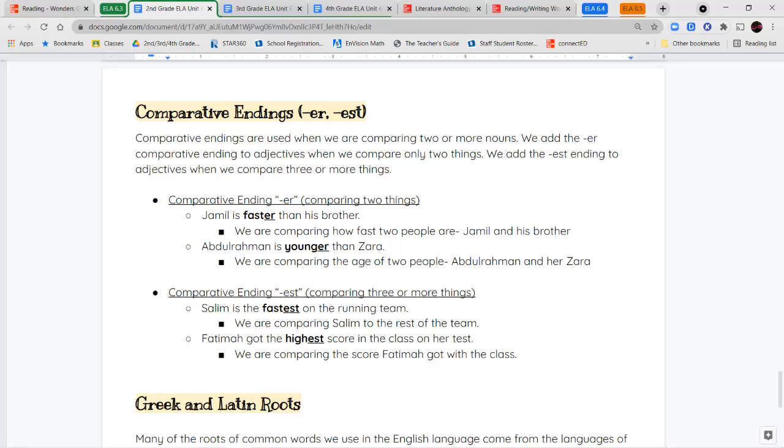So I can say Jamil is faster than his brother. Over here, I'm only comparing Jamil to his brother. Those are just 2 people. Or I can say Abdurrahman is younger than Zara. I'm comparing the age of those 2 people. I'm comparing Abdurrahman's age to Zara's age.